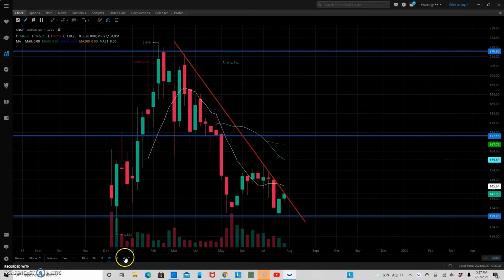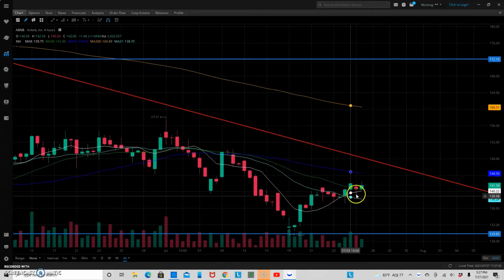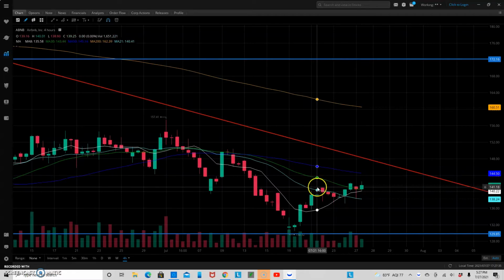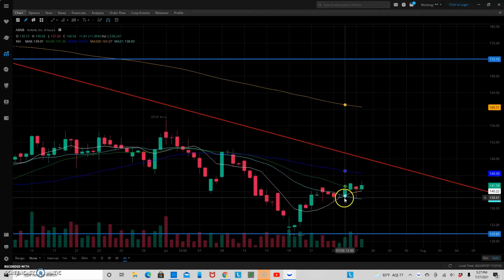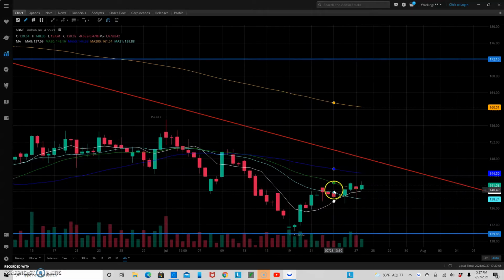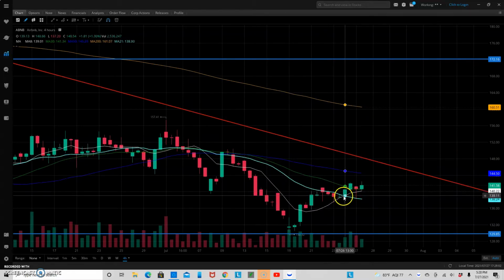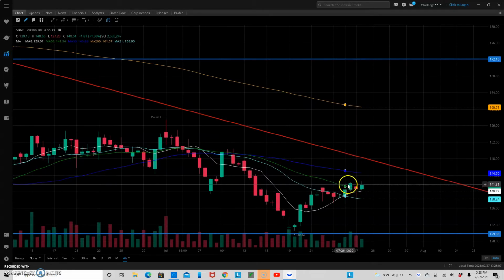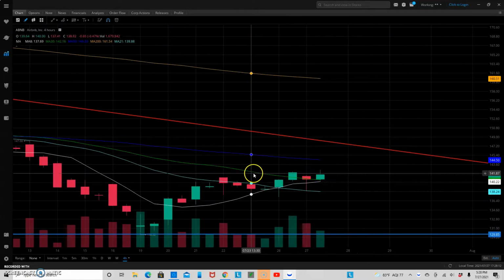So let's check out our 4-hour chart and see what's going on with this one. As you can see on the 4-hour chart, we are above our 8-day moving average here, like I said on the daily chart. And it looks like on our 4-hour chart, we just crossed above our 21-day moving average with our 8-day moving average intersecting there. So that is also a good sign that we are above this 21-day moving average. And I believe that was yesterday that we just got above there and we were able to hold.